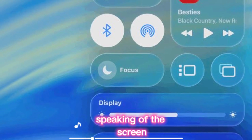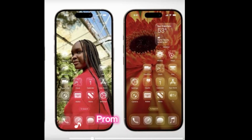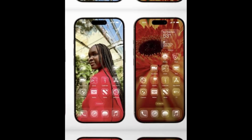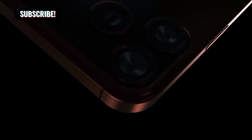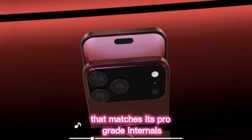Speaking of the screen, every model in the lineup is tipped for 120 Hz ProMotion OLED displays for silky smooth scrolling. The Pro versions might go further with ultra-low reflection and scratch-resistant coatings. The Pro Max especially could sport a display with better viewing angles, less glare, and a polished look that matches its pro-grade internals.